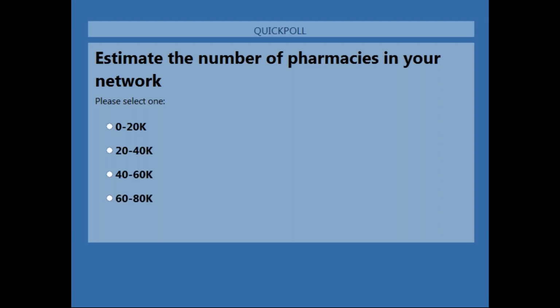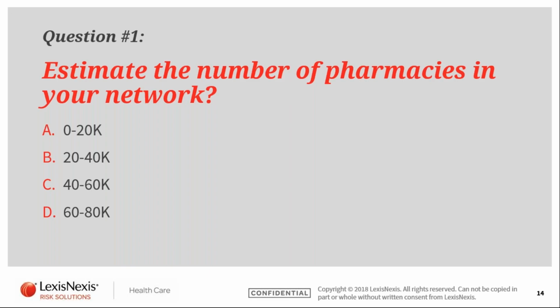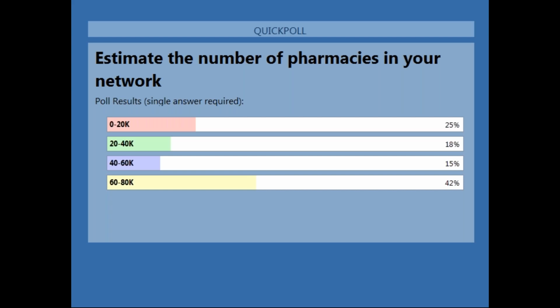Question number 1, estimate the number of pharmacies in your network. Alrighty, we've got about 1/3 of people have voted. We'll give it about 10 more seconds before we close the vote. All right, a couple more seconds. All right, I'm going to go ahead and shut it down and we'll share results.